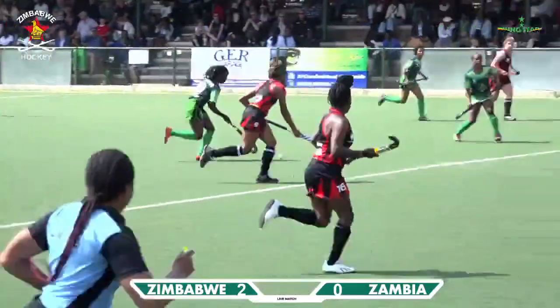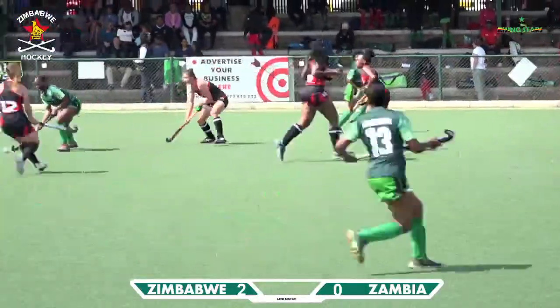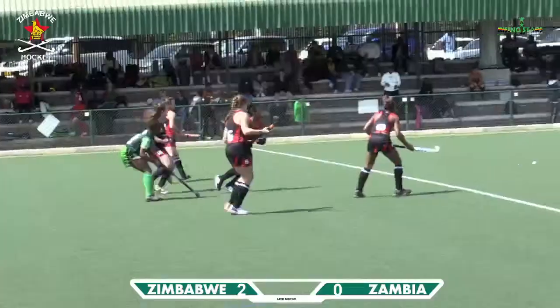Zambian goal, quick restart. Oh, slightly bad tackle. Good advantage played by the umpire. Zambian number 18 with great skill.